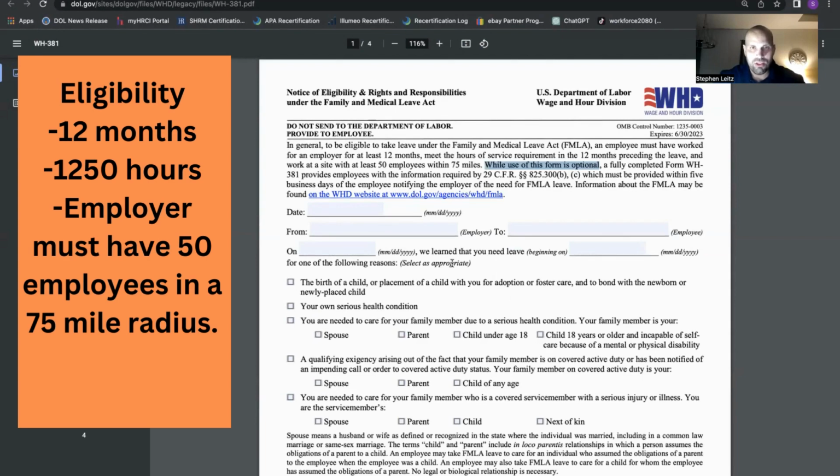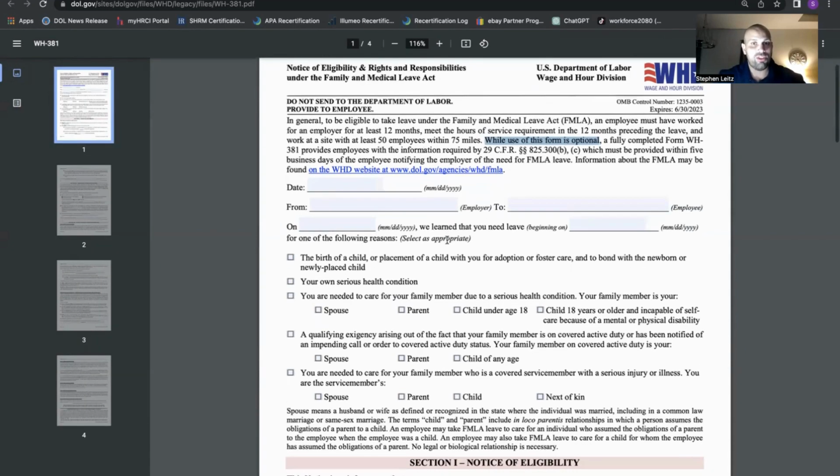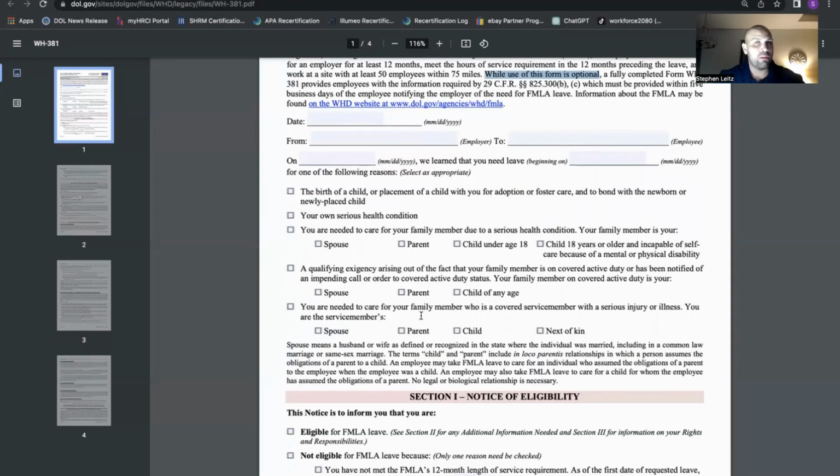The form gives you the eligibility requirements at the top. They have to work at least 12 months, meet the hours of service requirement, which is 1,250 hours within a 12-month period, and also work at a site that has at least 50 or more employees within a 75-mile radius. Your job is to fill out this form, indicating today's date, your employer's name and the employee's name. And on this date, you learn that the person needs leave beginning on this date for the reasons they brought to your attention.